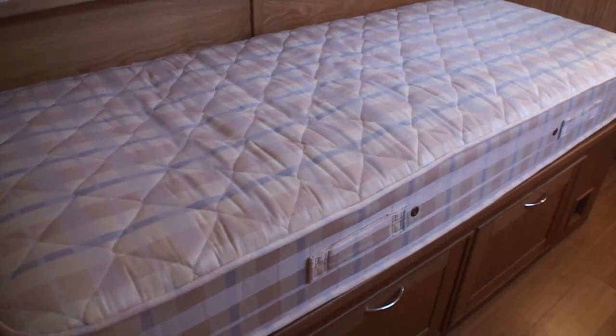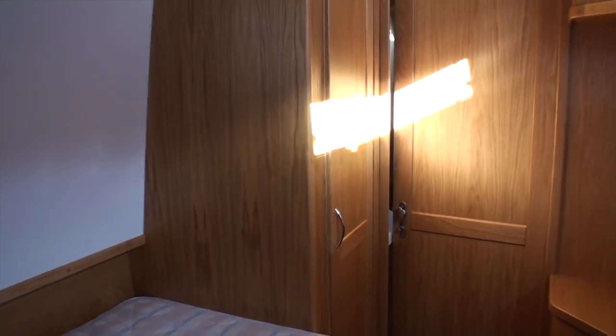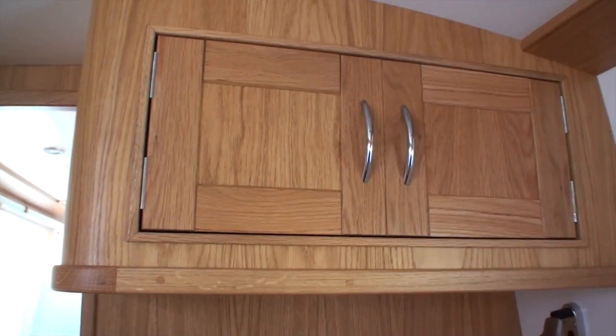In the office area beyond is actually also the first of 2 bedrooms with decent sized single berths in them. And this is a wardrobe unit at the end with hanging cupboards. You've got overhead cupboards as well. Once again, plenty of shelf and storage space too. And that's a quick poke into that wardrobe unit. You can see the hanging unit down below.